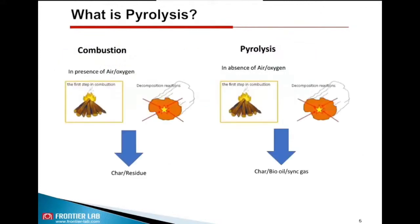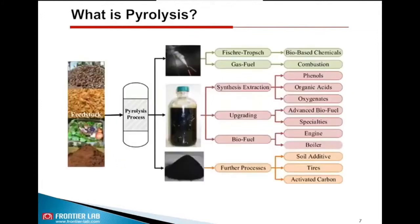Let us compare the processes of combustion and pyrolysis. In combustion, you apply heat energy but in the presence of air or oxygen. So mostly it may end up as a complete oxidation, that means every organic matter can form carbon dioxide, but there may be some char or residue. On the other hand, pyrolysis occurs in the absence of air and oxygen, so you can end up getting different products, that can be char, bio oil or syngas. The next slide shows a little more.